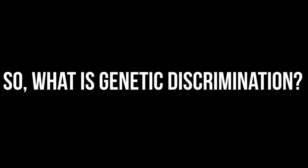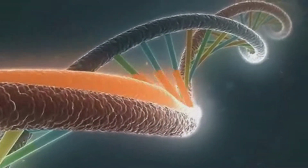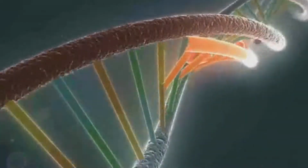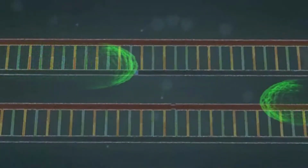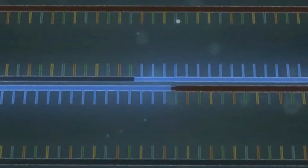So what exactly is genetic discrimination? Well, genetic discrimination is when employers discriminate against people who have certain flaws in their DNA that make them more likely to get a certain disease. For example, Down syndrome is a mutation on chromosome 21. So if genetic tests recognize this mutation or any other mutation, finding a job could be difficult.